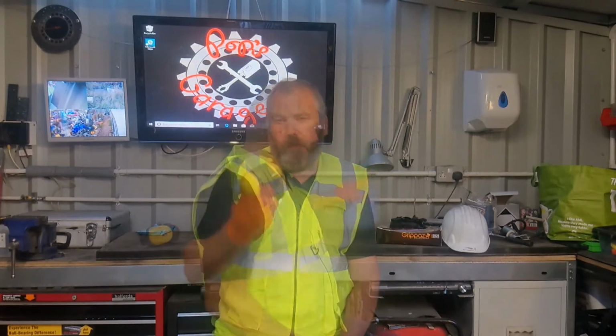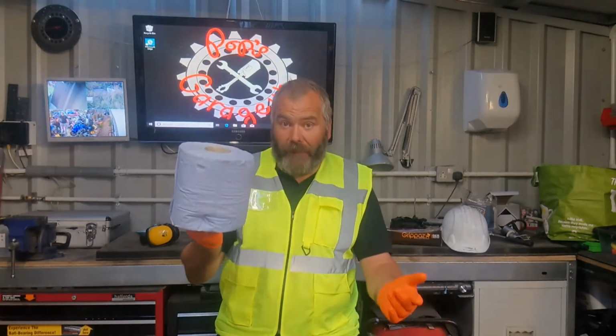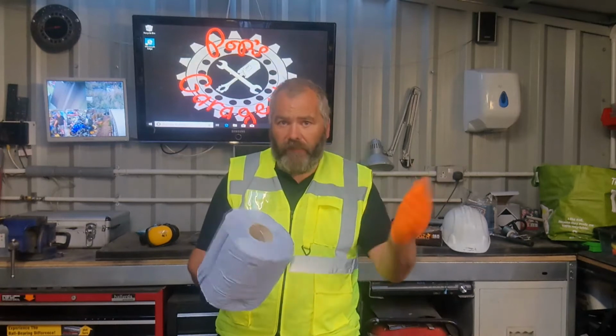So again, very cheap for what they give you. Blue roll. This sounds really stupid and simple. Roll of this. If you get an oil spillage in your workshop, you need to get it out. Nothing. Oh, I'll worry about that later. This stuff is wonderful for soaking stuff up. And cat litter. Oh yeah, and cat litter. That's another good one.